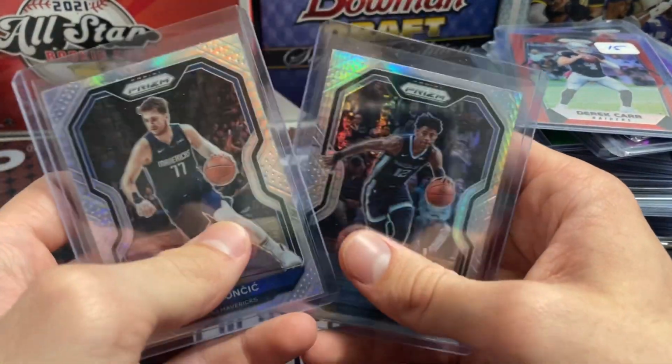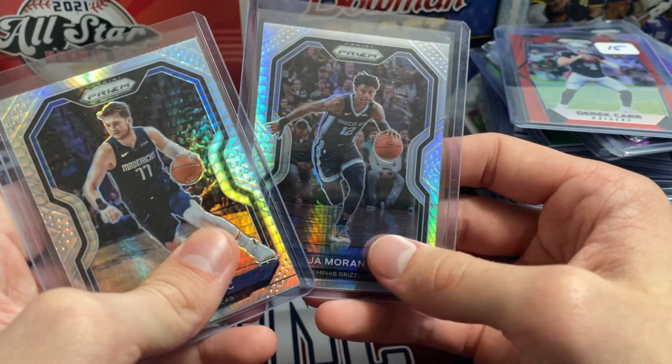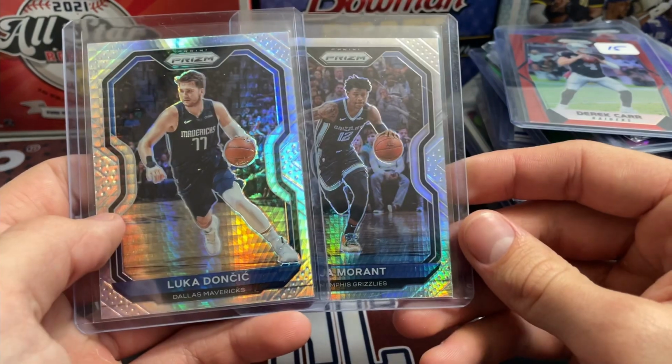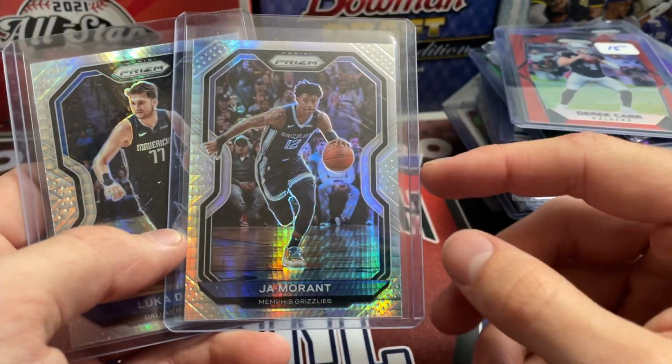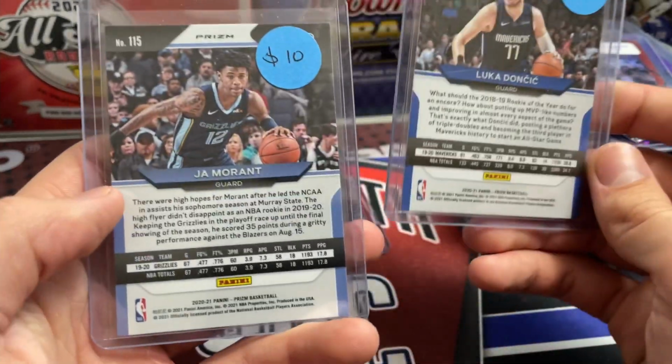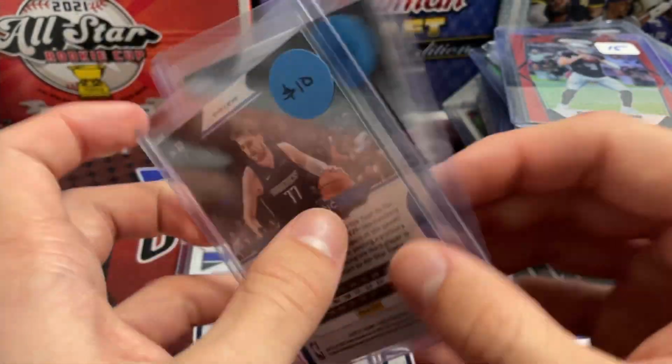And I'll throw up screenshots as well if stuff is sold, right? So you guys can check that out. Paid $15 for both of these, Luka Doncic and Ja Morant. I know the Ja is like at least $20, so very, very cool stuff. I don't know what the Luka does, but probably somewhat similar to Ja, so cool.